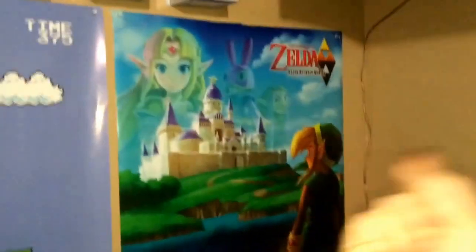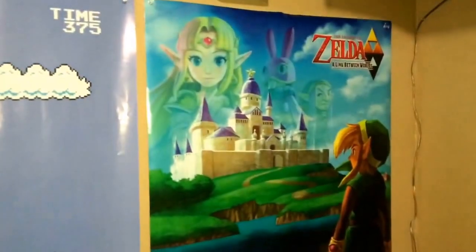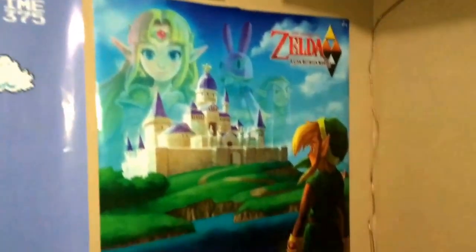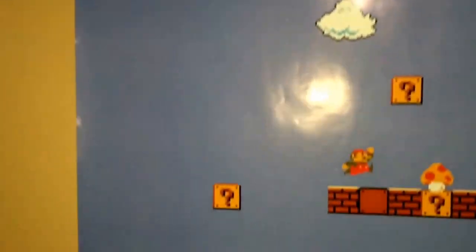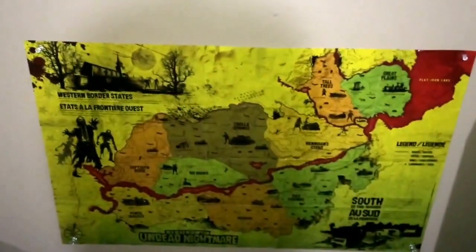Alright, so moving on to my Link Between Worlds poster that I got from Walmart. This is a kick-ass poster. Mario. Yeah, we got those. My Mario poster hanging out here. Down below that is the Undead Nightmare from Red Dead Redemption.